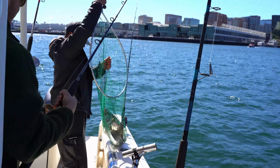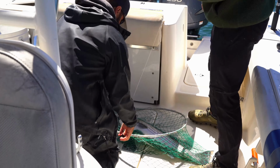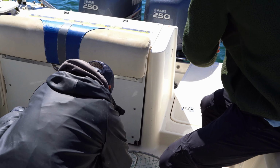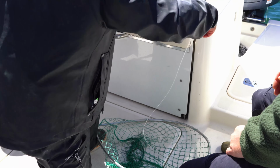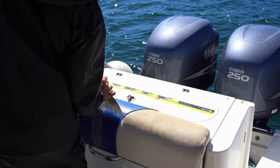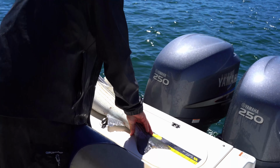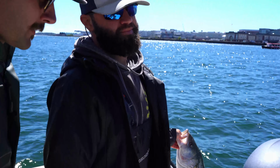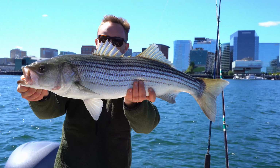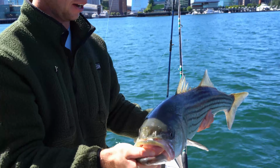Oh, I hope that's it. Nice. All right. Nice fish. Half inch too big. That's right. Oh, nice. All right, beautiful bass, still out here in Boston Harbor. Look at this. All right, back in we go. 31 and a half.